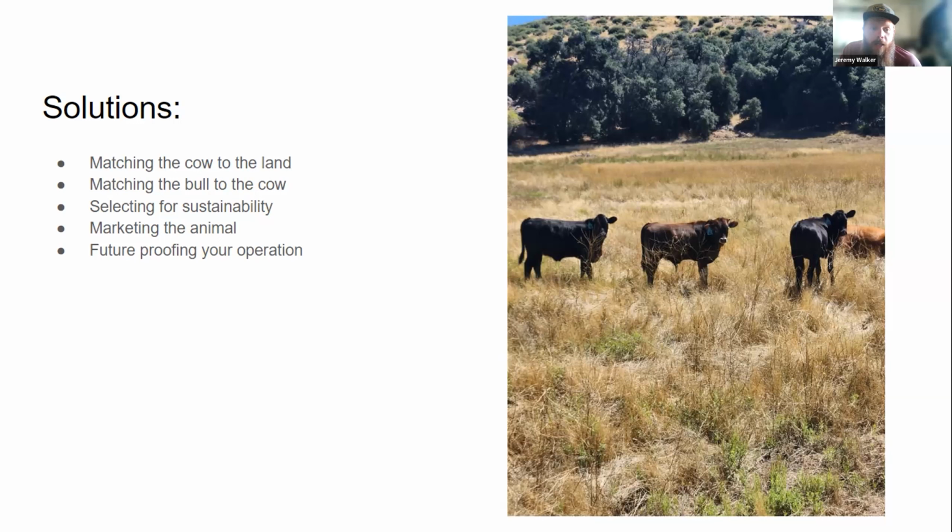The next thing is we had to match the bull to the cow, right? Like I said, we want to sell a traditional beef animal, but we don't have Angus cows, right? So how do we do that? Well, we decided to maintain 4 to 5 low birth weight, high CD Black Angus bulls. So like a bull you would breed to your heifer Angus. And we breed those to these cows because these cows weigh anywhere from 800 to 1,000 pounds tops.